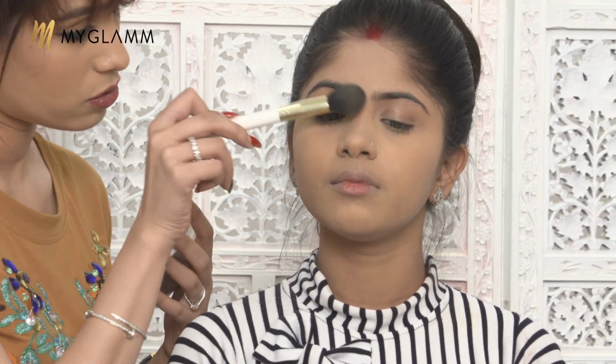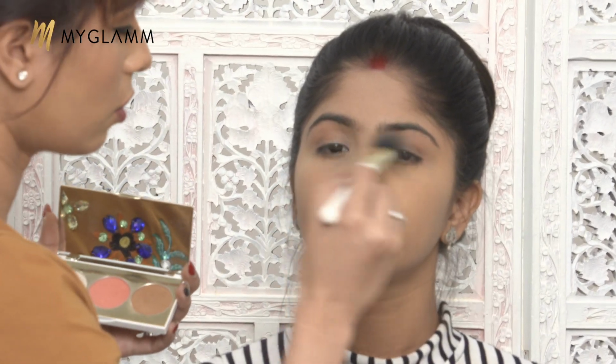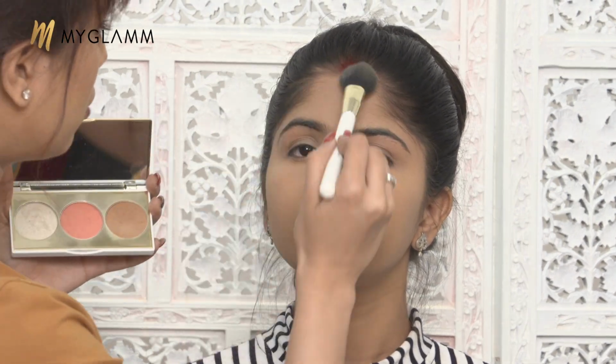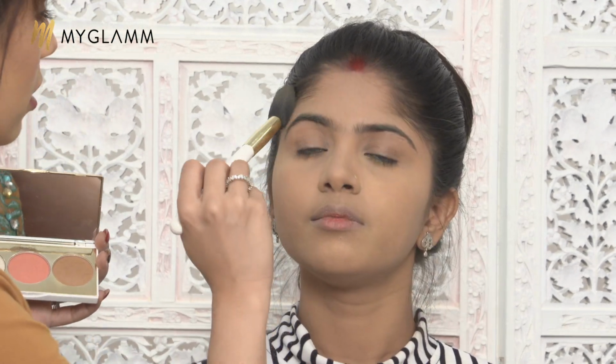Some more. I'm taking very little bit of bronzer and I'm doing very light handed. If you notice, I'm holding my brush from the back, and the further behind you hold it, the lesser pressure you get. Alongside the nose, little bit along the nose, center of the nose. Also, very little bit on the forehead for her because her forehead is not that big, and we don't need to really cut it out or make it look smaller.